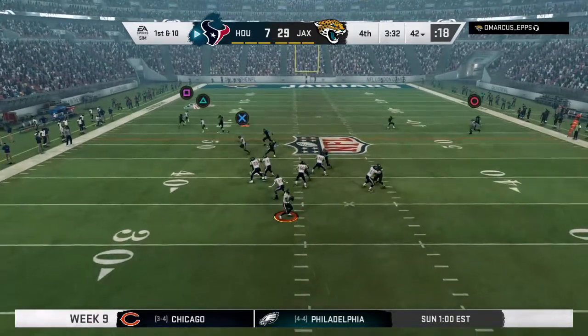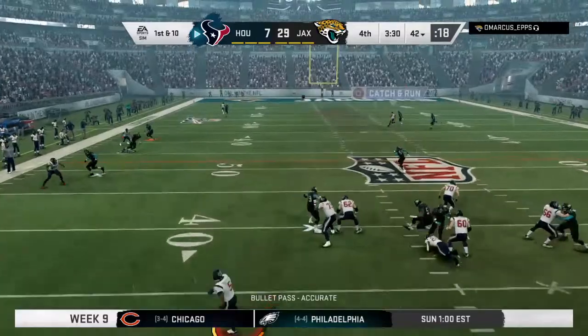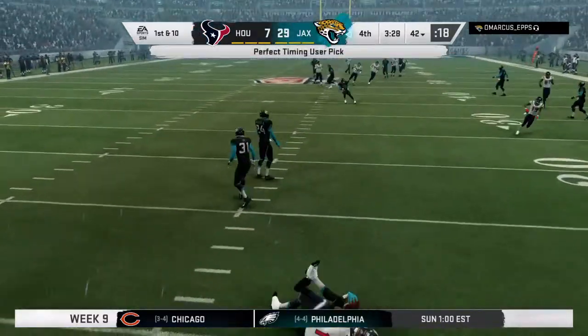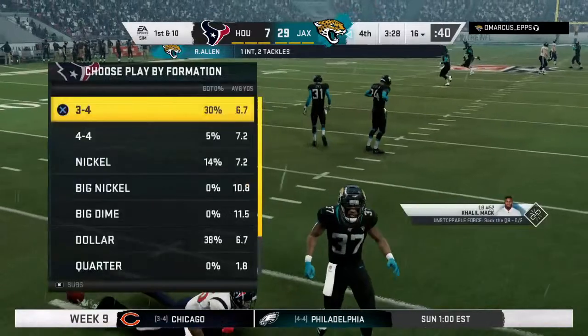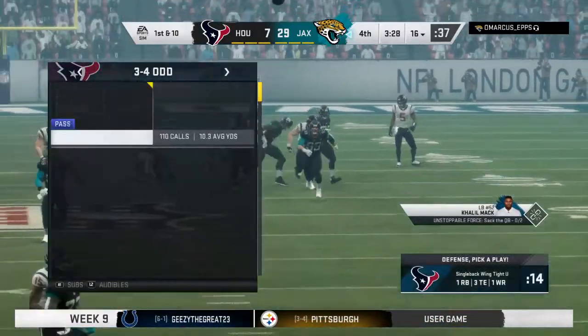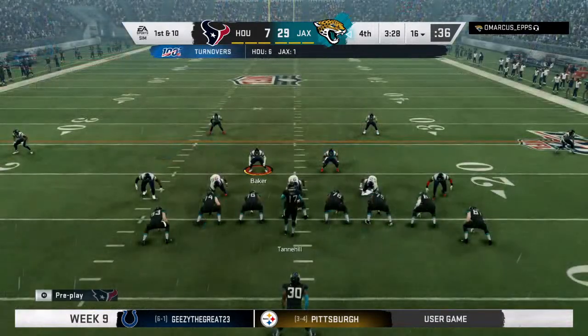On 1st and 10, Bridgewater. He's going to fire one deep over the middle. And now here is another interception. Ricardo Allen with a pick. And a big turnover there as his guys will get the football back.